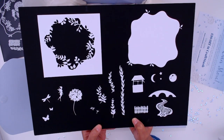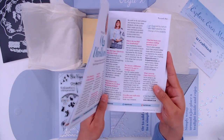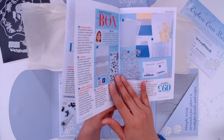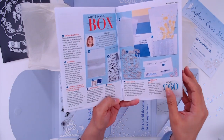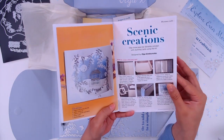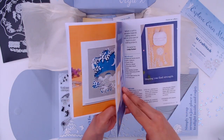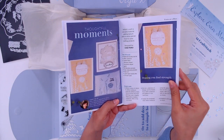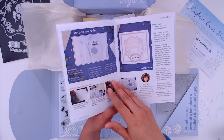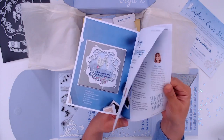Absolutely stunning die set. Next, we have our inspiration booklet, which features 15 projects with step-by-step instructions and guide photos to help you create those magical cards, those magical dioramas and scenes. And we have projects by Olga Direktorenko, of course, as well as Anne Melvin, Linda Parker, Claire Rogers, Carol Jones, and me. And you'll find everything from masculine makes to how to build your diorama scenes with your embossing folder, quick makes, beautiful cards all around. You're going to love every project inside.